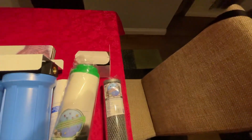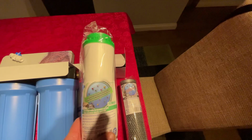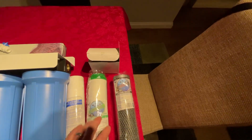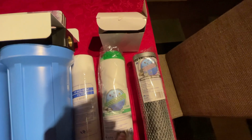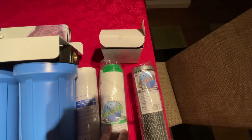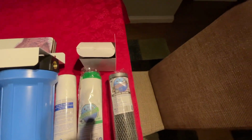Second stage on this particular setup for mine is activated carbon made from coconut shells and KDF. So basically, it removes any of the heavy metals, chlorine, bits and pieces like that. So chlorine, heavy metals removal, and if you're running it for drinking water, it improves the taste and the aroma of the water.